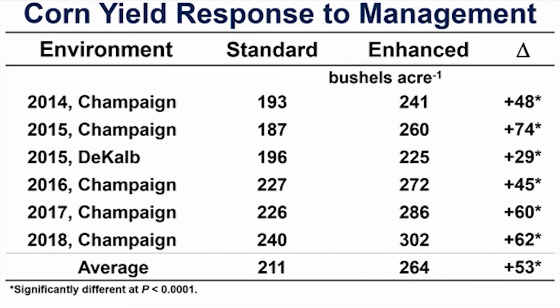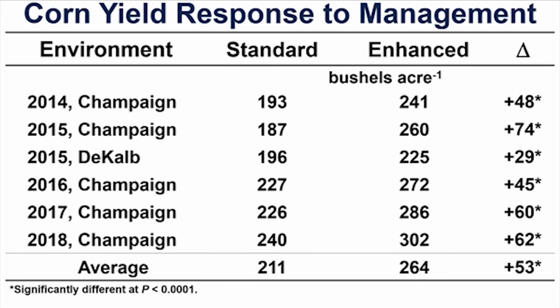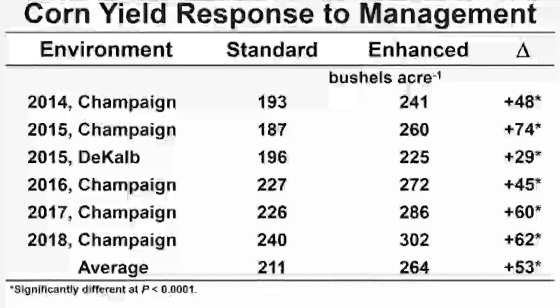We did 13 studies working with different seed brands, so we have different hybrids in there, and we did these 13 studies across 6 different environments. The average yield response to this enhanced management approach was 53 bushels. That's combining fertilizer, some extra plants, and looking at narrow rows and that fungicide to protect the yield you set. All right, now that 53 bushels, did that pay for the extra expense?